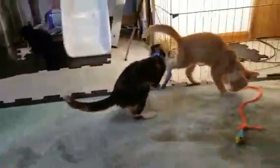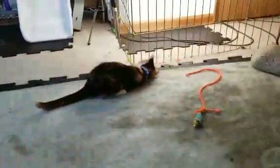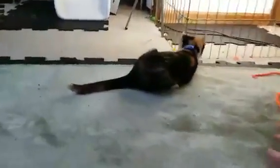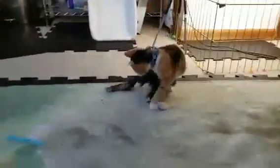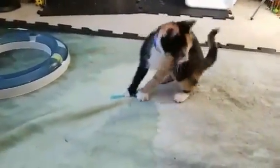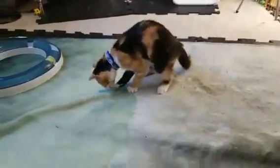At least there's no tags on it. Imagine wearing a collar for the first time and having a jingle. Okay. She knows something's there, but she keeps getting distracted by toys.